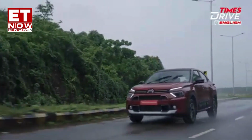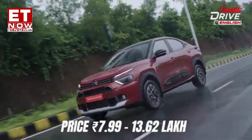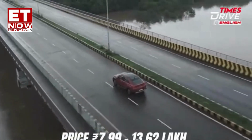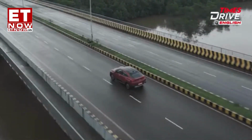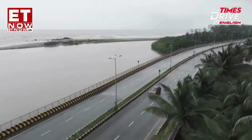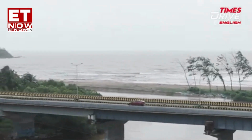The icing on the cake is that Citroen has launched this new Basalt SUV at a starting price of 8 lakh ex-showroom, which is incredibly tempting. While there are few missing features compared to the other cars in this segment, I think this price point gives Citroen a real opportunity to make a mark in the Indian automobile market.